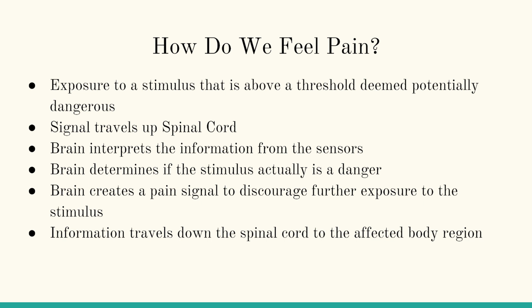The brain analyzes that information and also takes into account prior experiences. Have you seen this before? Have you felt this before? What happened at that last situation? It takes all this information into account, and if at that point it still feels like there's a danger to your body, then it will send a pain signal down to the region.